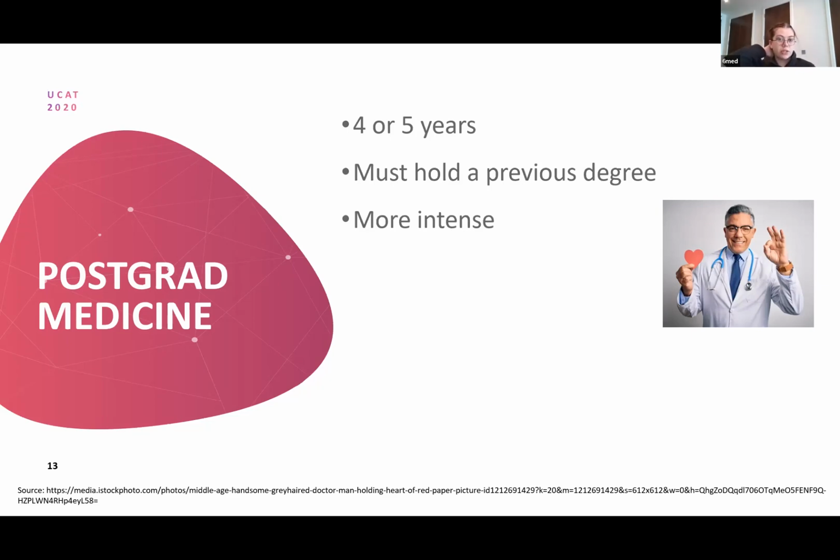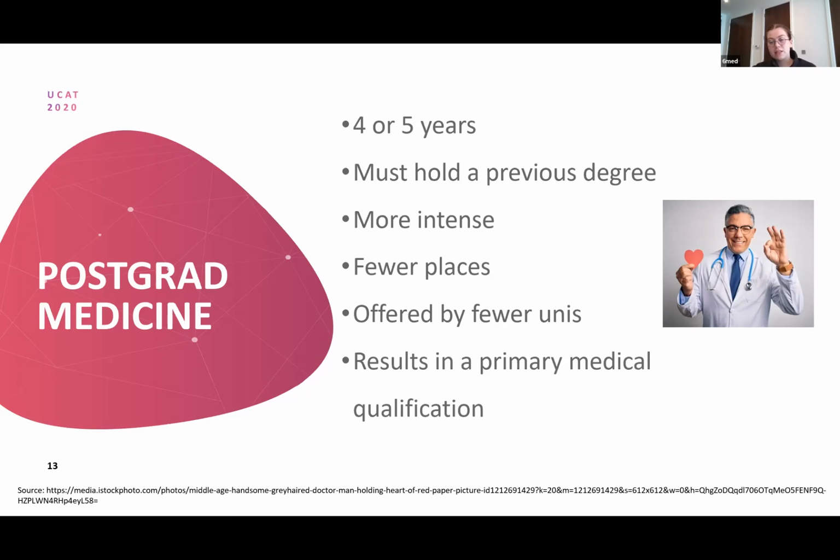It's much more intense because you do exactly the same content as an undergrad degree, but you're just trying to fit it into 4 years instead of 5. So especially the first couple of years are very intense. It's not many places. Not every university offers postgrad. There are some universities which only offer postgrad, one of which I'm talking about later. But there's a couple of them where you have to have a degree to go there. So if you really want to go to that university, then you're kind of pigeonholed into having to do another degree first. And you get the same qualification you'd get if you did undergrad med.